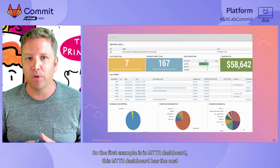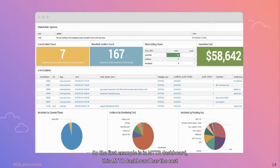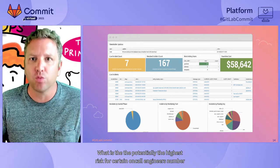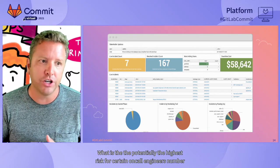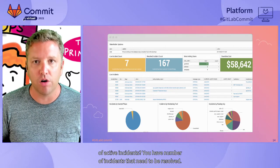So the first example is an MTTR dashboard. This MTTR dashboard has the cost of downtime. This is relative based on your business. A consumer application is obviously going to have a more dramatic spike when there is an incident. But also this dashboard correlates incidents to activity from the developers, and also who is addressing incidents the most. What is potentially the highest risk for certain on-call engineers? The number of active incidents you have, and the number of incidents that need to be resolved.